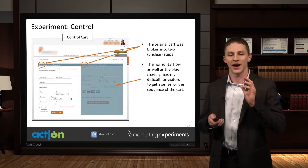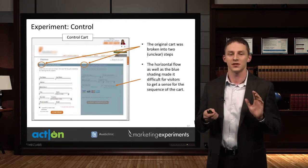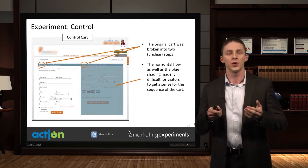Very interesting. Let me point something out here. In the blue section, it's visible, but you can't actually do anything yet.